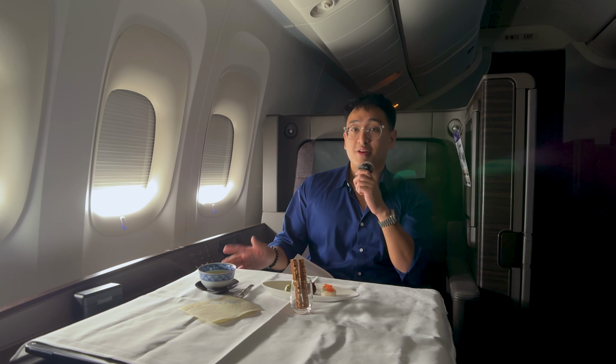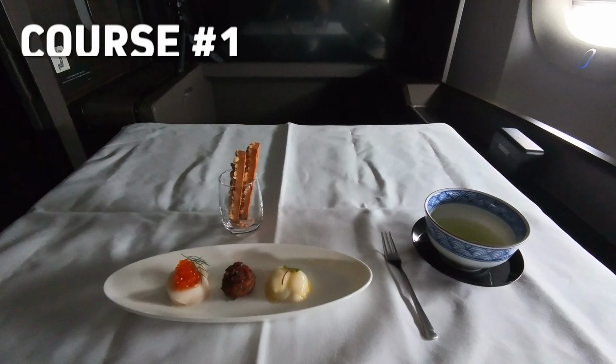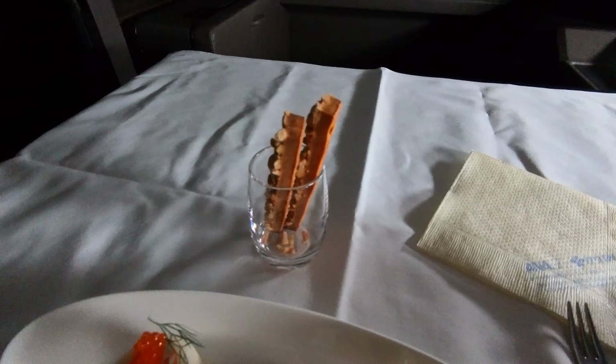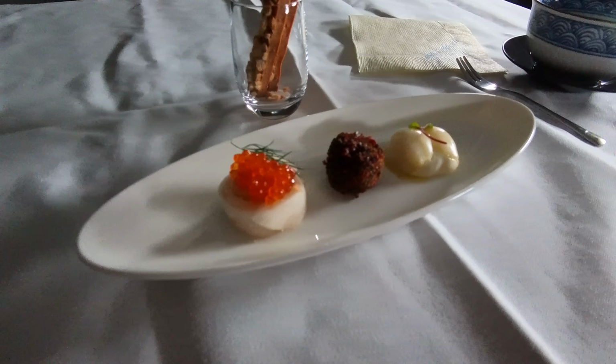Welcome finally to the start of the meal service, where we have a ton of courses to get through. Let's start off with the amuse bouche, which today we have ANA's original cinnamon ginger stick, lily bulb confit and mousse, foie gras ball, and smoked spicy cod roe.